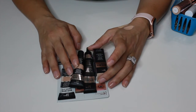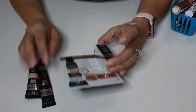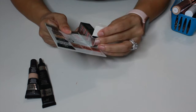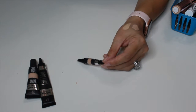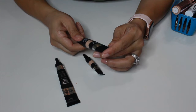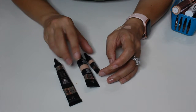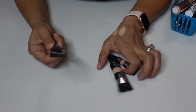Okay, these It Cosmetics Bye Bye Under Eye. I obviously like this. I have the shade Medium Neutral. Time to get it out of here. Oh, that's itty bitty. Oh my gosh. Well, you really don't need much of these. And I have the shade Medium, and I have the shade Light Natural. I think I'm gonna go ahead and keep these two, and I'm gonna go ahead and get rid of this one.